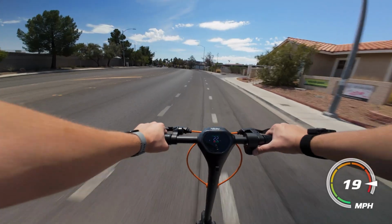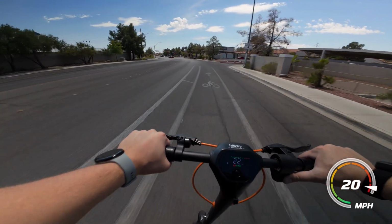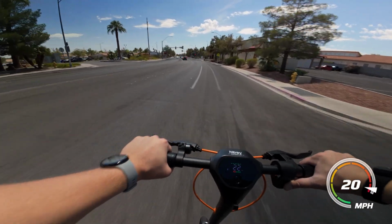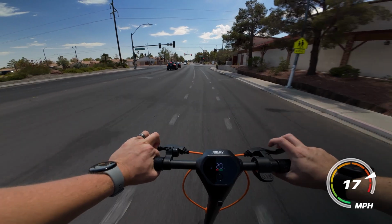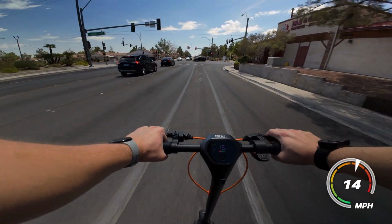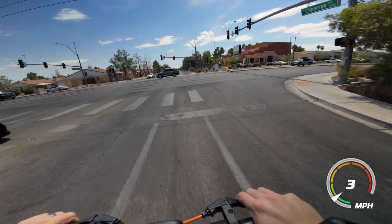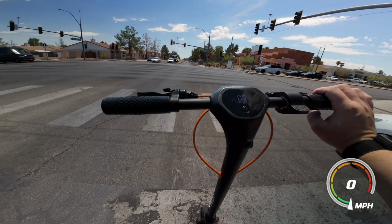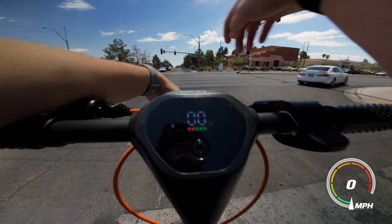For some people, the tubed tires might be a deal breaker. You might be worried about flats. You might regularly run into flats with another scooter you have or with a bike you have, and you go, okay, I can't be changing a tube. I'd rather just have tubeless tires, and then if I do get a puncture, I can just put some slime or some armadillos in it and seal that up and be fine, and I don't have to worry about pinch flats and that kind of stuff.